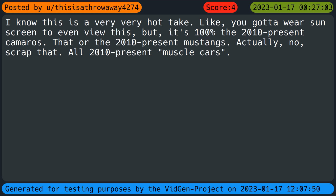I know this is a very, very hot take. Like, you got to wear sunscreen to even view this, but it's 100% the 2010 to present Camaros and Mustangs. Actually, no, scrap that. All 2010 to present muscle cars.